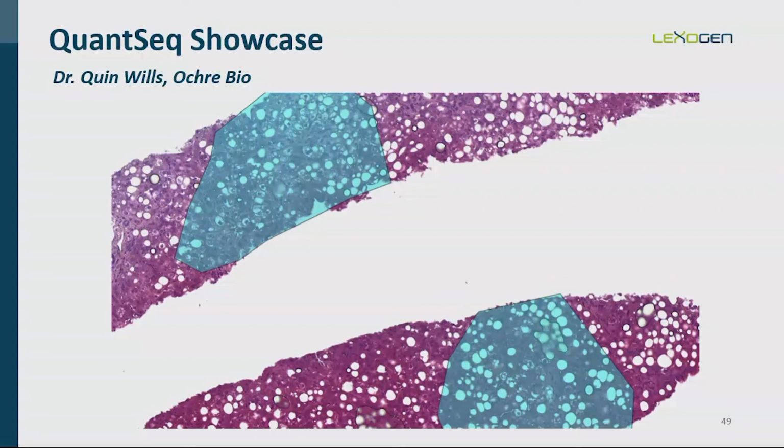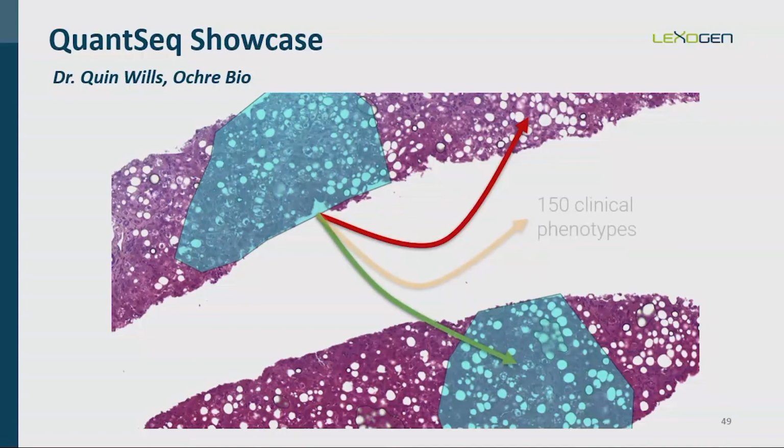With this experiment, his group was able to ask three very specific questions. First, how disease niches compared to less diseased niches; second, how niches compared across donors; and then how gene expression changes map to 150 clinical variables.